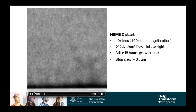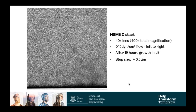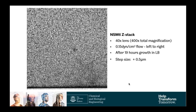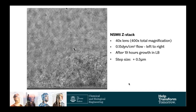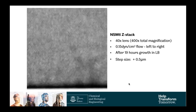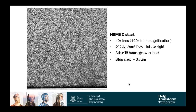I'll play it again. So from underneath, you start to see the thick layer of cells that coat the bottom of the channel. And then up in the top left, you start to see a little bit of flow appearing and then it moves down. As you see the flow appearing, I think you can almost imagine the biofilm spread out right over the bottom of the channel and these cells growing.